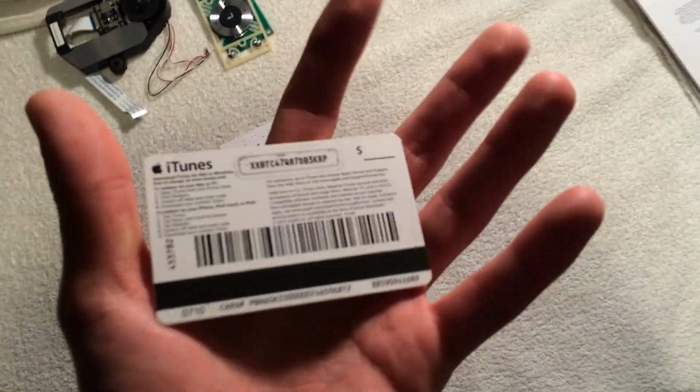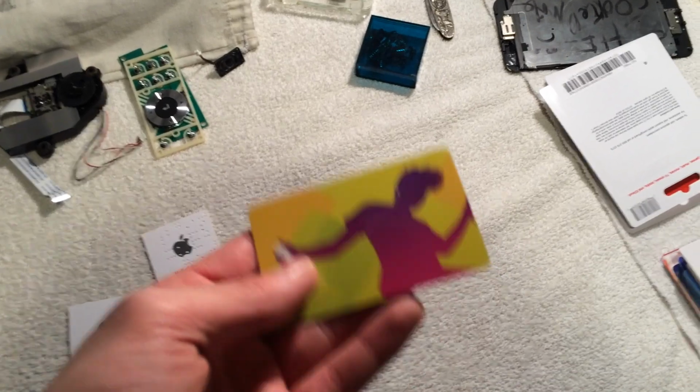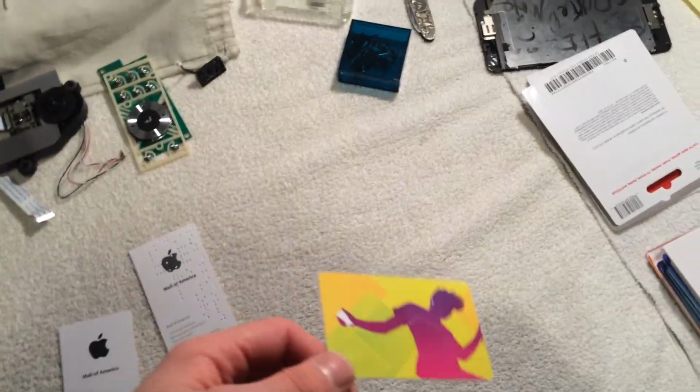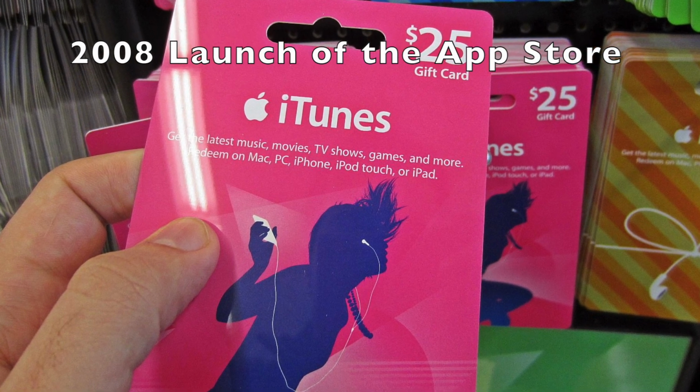Oh, that's the Mall of America. Oh, this is the Braille version. Oh, I didn't know I had those. But this is an iTunes card from 2009. This is what they used to look like. I don't remember when the first iTunes card came out because I don't have my phone down here or a computer that connects to the internet. I'll put it in post. How about that?